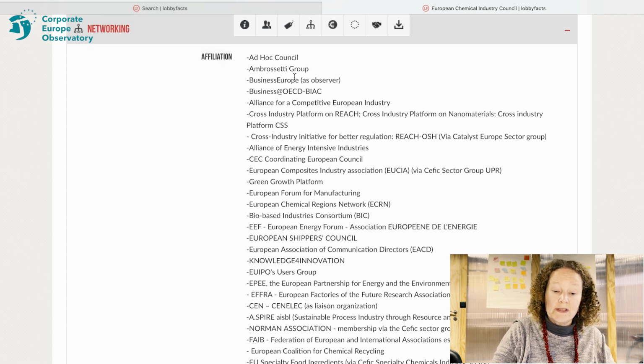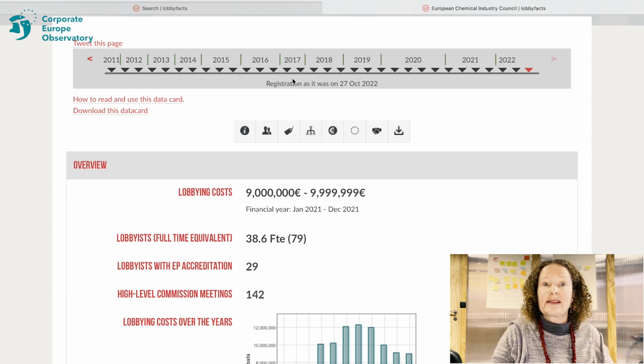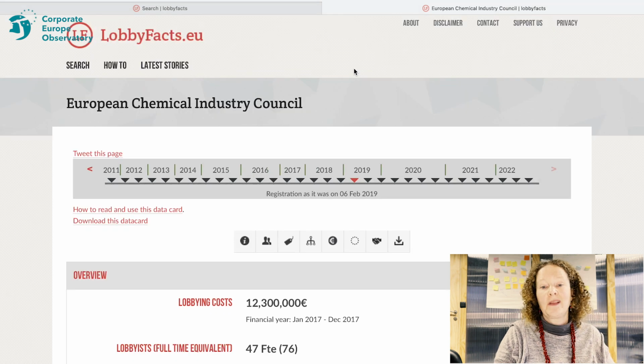But perhaps most importantly of all, and one of the added values of LobbyFacts, is that LobbyFacts is not just showing you the data for CEFIC as of today, but at the top of every data card you will see a timeline, and we hold all the data that CEFIC has ever declared in the EU Lobby Register. That's not data you will find on the EU Lobby Register because that only shows today's data. But if you are interested in how an organisation's budget has changed over the years perhaps, or what an organisation was doing during a particular lobby battle, say in 2018 or 2019, you can click on this timeline and we will take you to their register entry at that point. So this is a real added value of LobbyFacts, and you cannot find this data anywhere else.